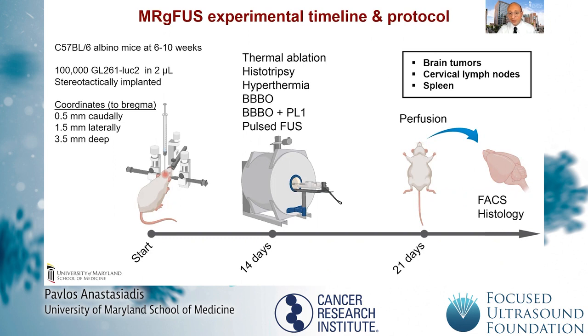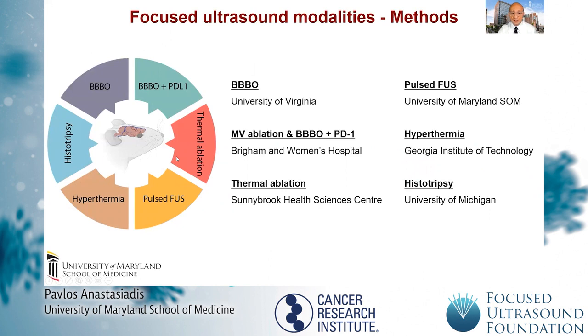On day 21 post-implantation, FUS-treated and control mice were euthanized and their brains, spleens, and cervical lymph nodes harvested for use in downstream assays to assess changes in immune cell populations. These assays included flow cytometry, immunohistochemistry, and interferon gamma production. In the next slide, you are going to see the participating centers and which modality each one of these centers applied.